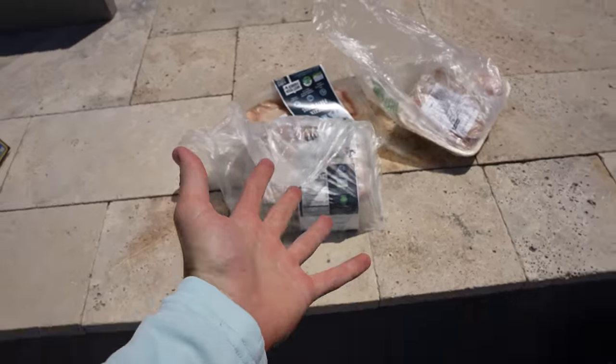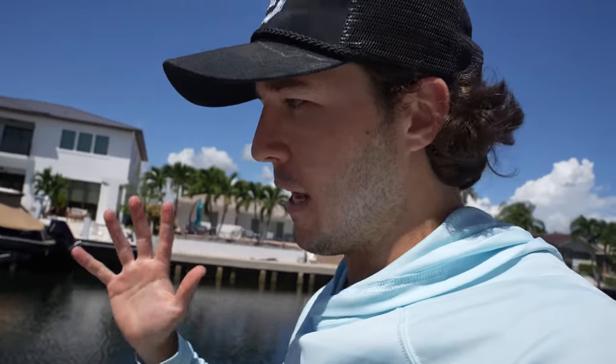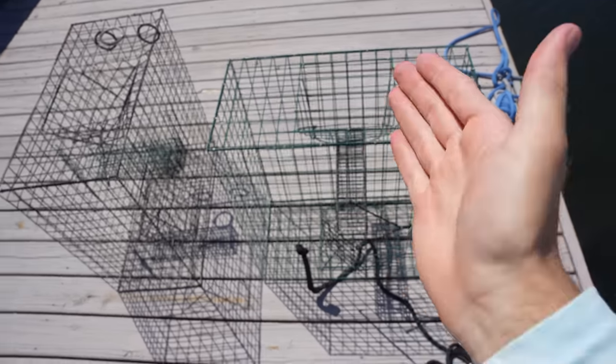We wanna stuff these traps until they're literally gonna explode. I want as much bait as possible to be inside of this trap.